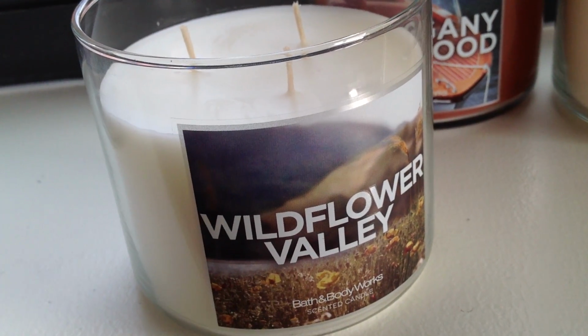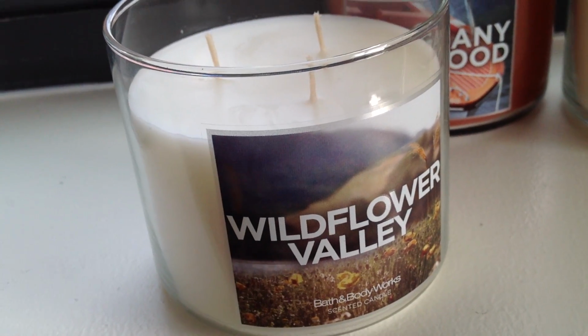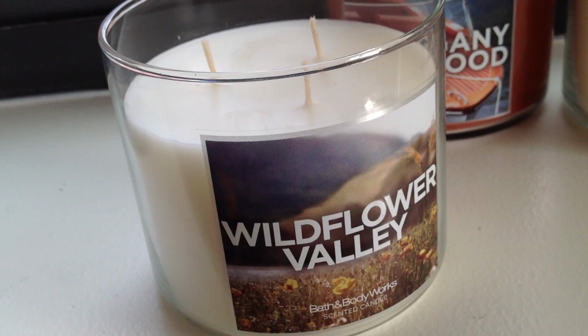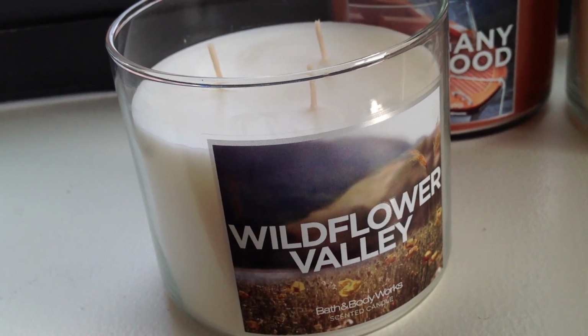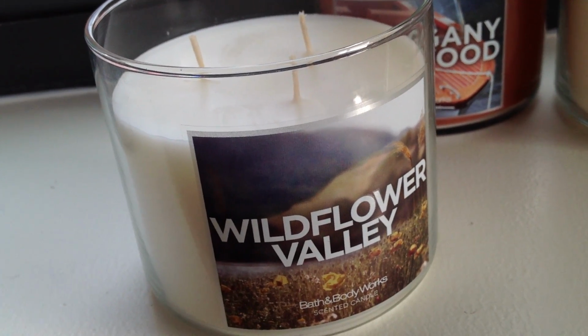So smelling this, it smells a little familiar to me. It's not exactly any of the florals they've had in the past that I know of. It is kind of powdery. Again, similar to another floral. I can't really put my finger on exactly what. Of this, it's definitely the floral note that is certainly the strongest.